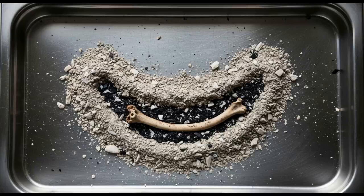Placed them in the urn the family had selected. Cleaned the equipment. Locked up. But I couldn't leave. I went back to the control station. Tried to recover the thermal camera footage. We record everything. State requirement. All cremations documented from start to finish. The file was corrupted. 40 minutes of footage from Patricia Kemp's cremation. Gone. Unrecoverable. Just blank data. Like it had never been recorded.